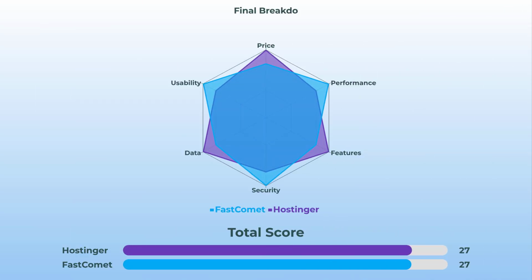If you're a visual person, check this out, a radar chart. You can really see where Hostinger and FastComet have their strengths. Hostinger dominates in pricing and global coverage. FastComet lights up when it comes to performance, security, and support.